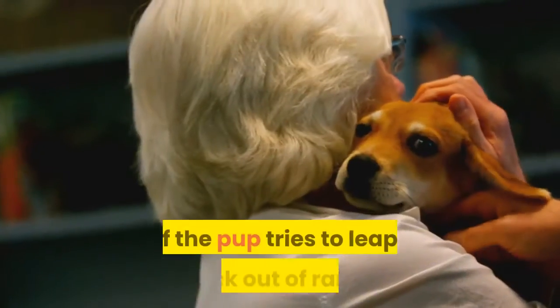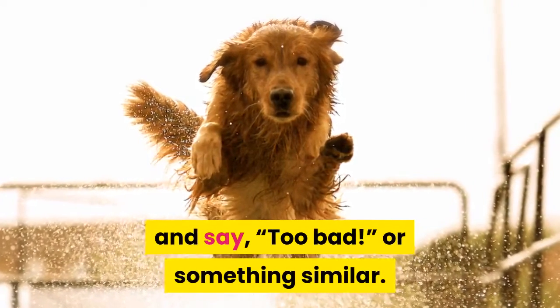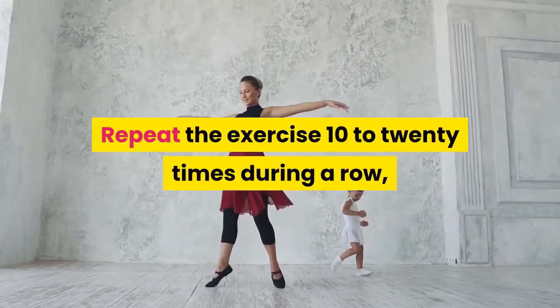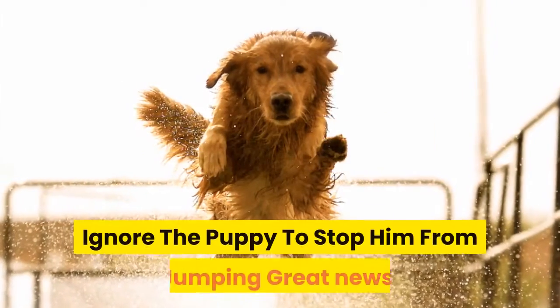If the pup tries to leap, back out of range and say, "Too bad," or something similar. Repeat the exercise 10 to 20 times in a row, and the pup will learn the lesson. Ignore the puppy to stop him from jumping.